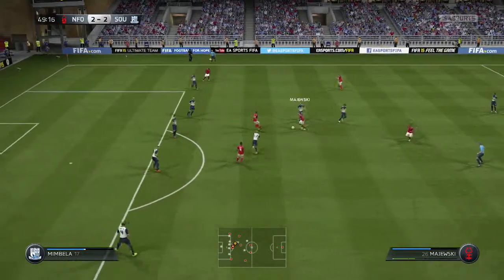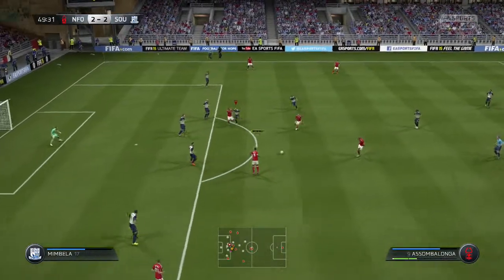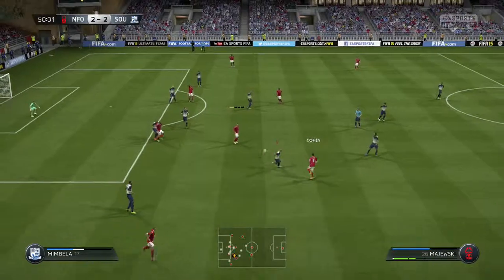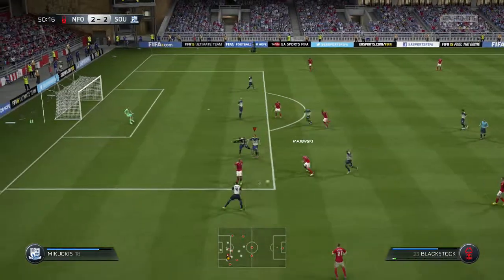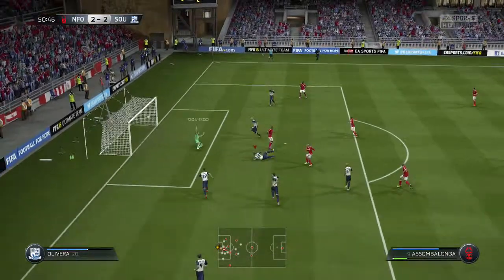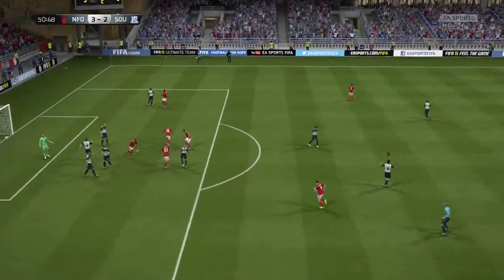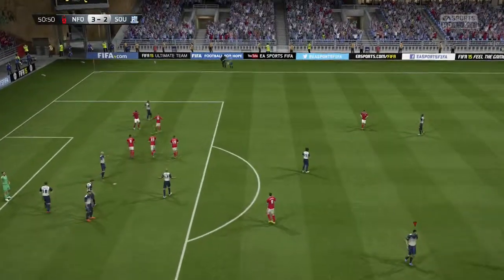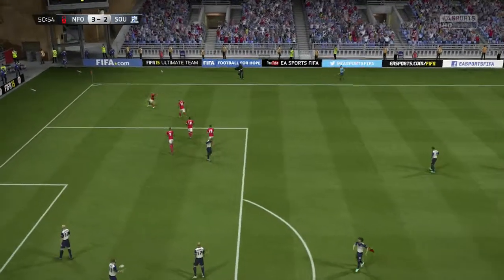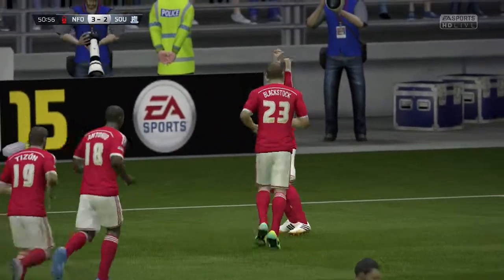Need one of the midfielders to step in and make an actual tackle rather than running past the player. They get the ball into a dangerous position now and they play it back. And Majewski into Blackstock, who turns out really well. They get the chance, they get their goal. They've got a 3-2 lead now. Poor defending, in my opinion. It was a bit slow and sluggish. And we've come out the second half. And again, we look a little bit tired.